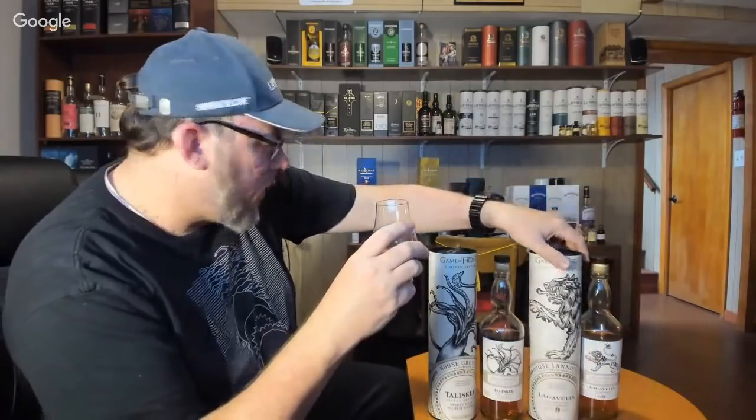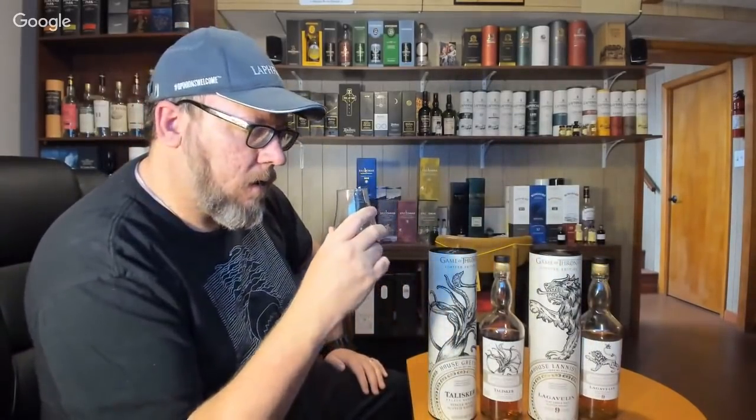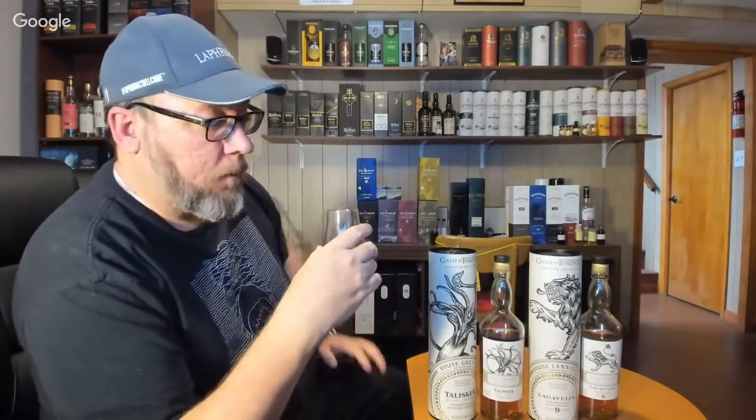46%. So it's also a little bump up from the 16's ABV, which is kind of a nice peppy step in it. And that might be what helps it stand apart from the 8 and the 16. And I think it stands on its own, even with just the nose.